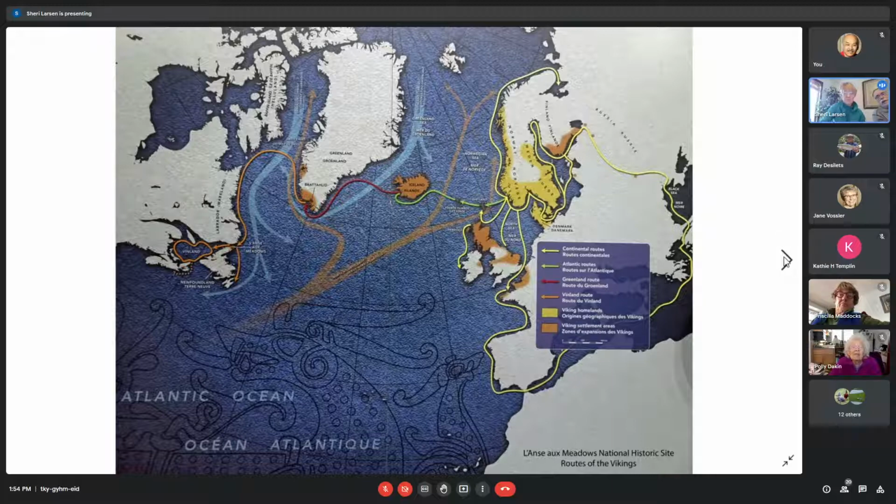As a descendant of Danes, I object to the map because it appears to show that all the Vikings in England and Normandy came from Norway, and they actually came from Denmark. And the Vikings that went to Iceland and to Greenland and to the New World were from Norway. Okay.